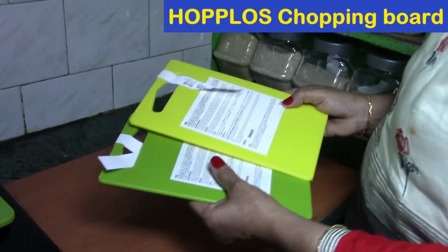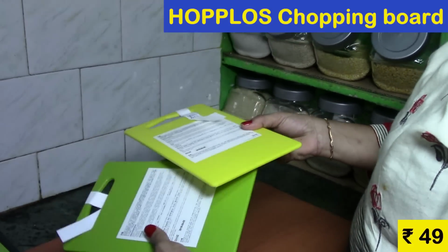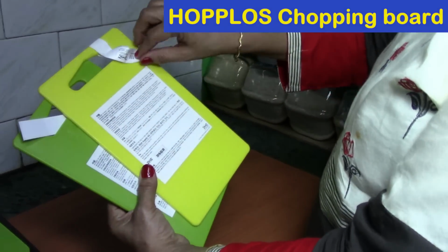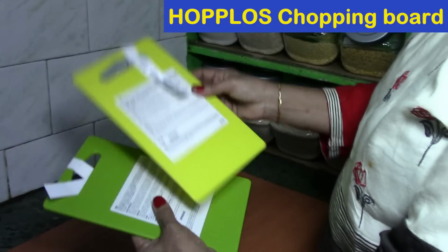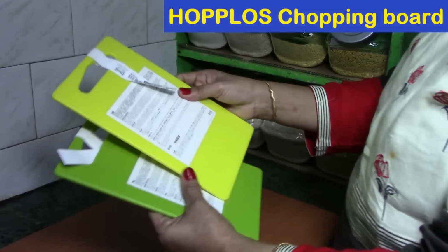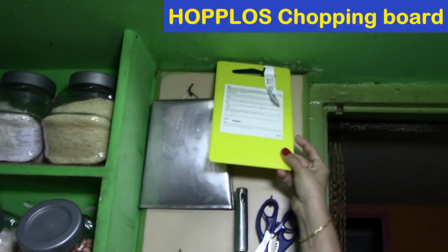One more type of chopping board is the HOPPLÖS chopping board. It's just 49 rupees. You get it in many colors. I bought these 2. You can see that it is made in India, and it shows the hand symbol. That means it can only be hand washed. It's a small size, just 24 centimeter length, and it is just 5 mm thick. And it's easy to hang, like you can do it here.